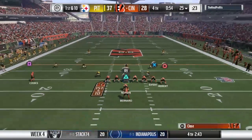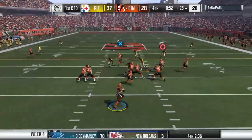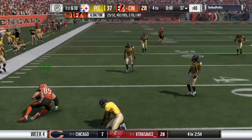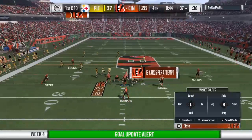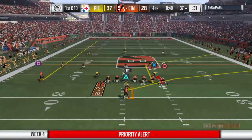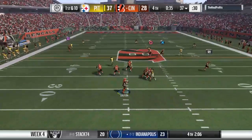Agreed. That means they've got to get it to the sidelines, get out of bounds, and preserve clock. Dalton wants to throw to the left side here for Eifert. And he's brought down. It'll go as a gain of 12. And it'll give the Bengals a first down. Looking to speed things up here, going with some tempo. Here's Dalton.